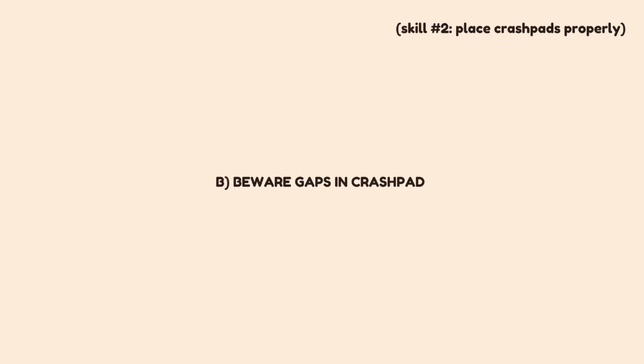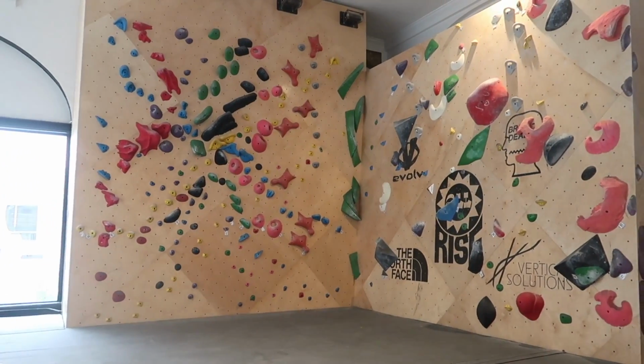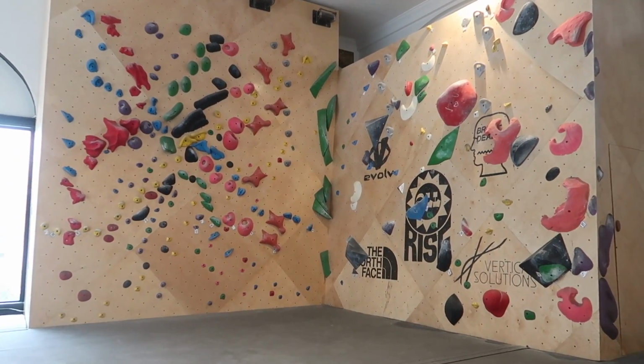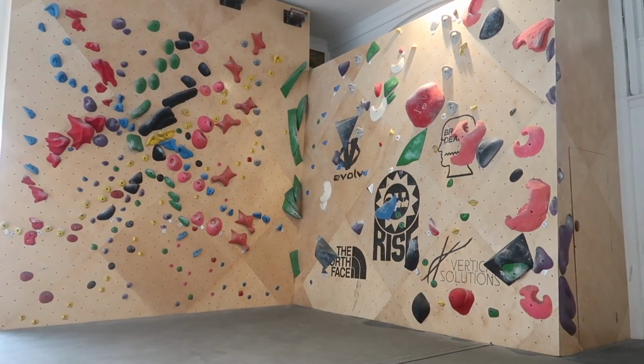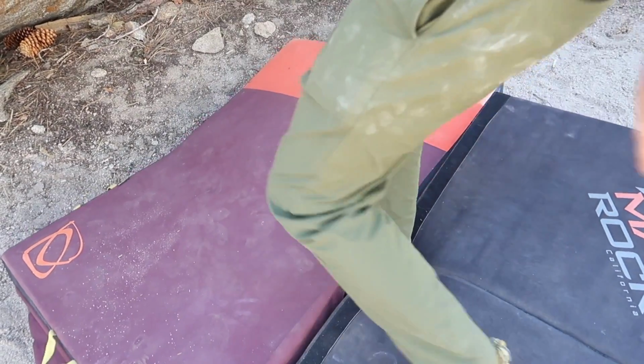The second thing that you'll need to be mindful about is the gaps between your crash pads. Unlike indoor bouldering gyms, which have very uniform pad placement, the gaps between crash pads pose a risk. I've seen climbers land on the seam of their crash pad, and when they land, they essentially push the crash pads apart and hurt their ankles.